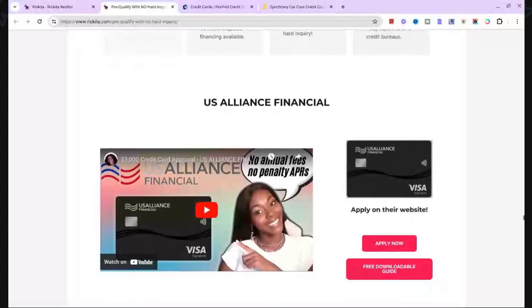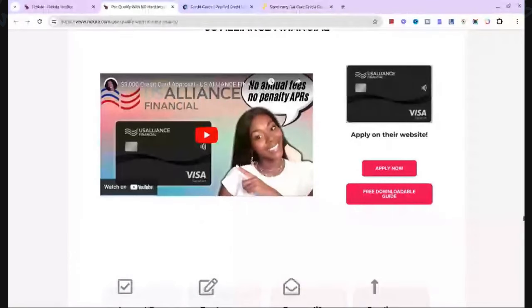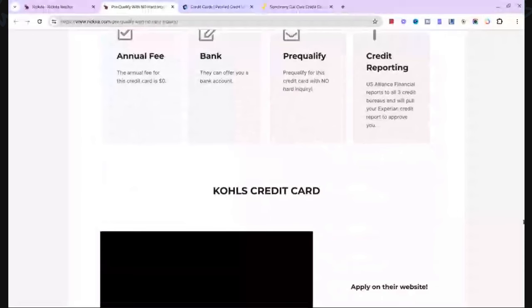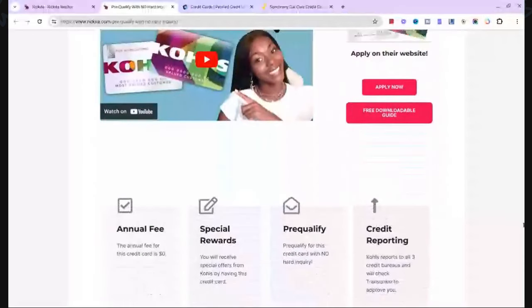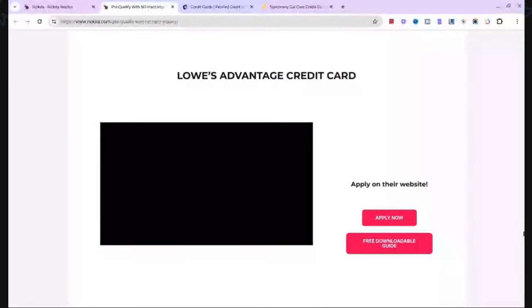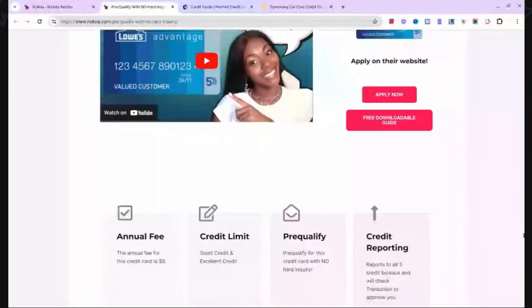Okay. U.S. Alliance Financial, you guys can definitely apply for this. I've seen some people say that they were able to get approved for that one before. Kohl's credit card, not really going to talk about that. And Destiny, not really going to talk about that. I love my Lowe's credit card, so this can also be a great option for those people that are looking to get approved for a credit card with a higher limit. I definitely love my Lowe's card.